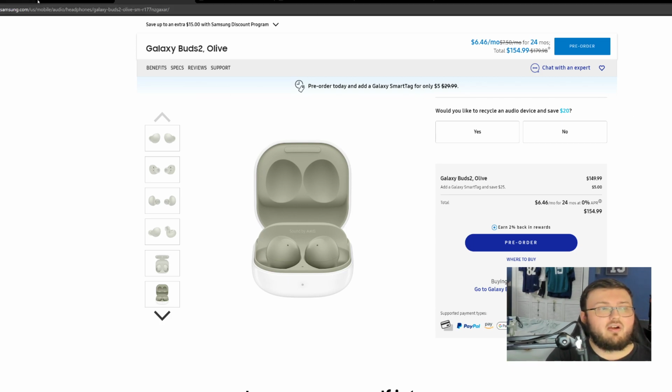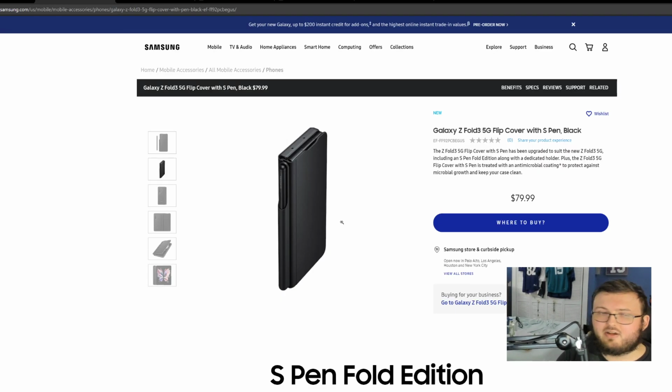The second item here is going to be another item you get with the pre-order bonus, and that's going to be the Galaxy Fold 3 5G flip cover with S Pen Black. Now, I've said this before. Again, I made a whole entire video covering this case. If you don't like this case at all, and you're like, this case is stupid, still buy this case.